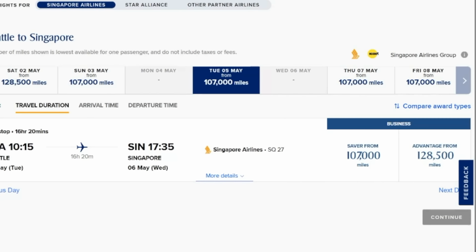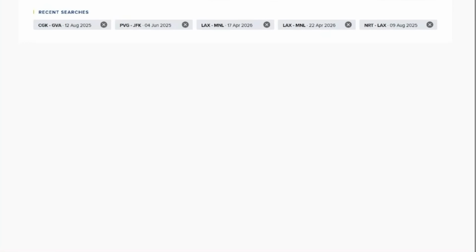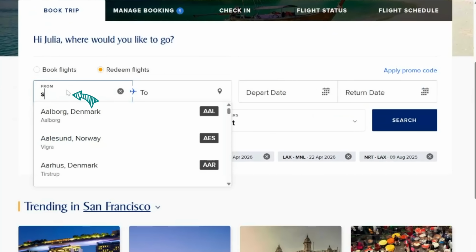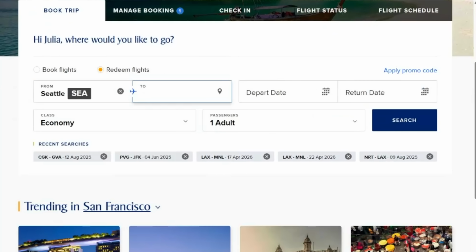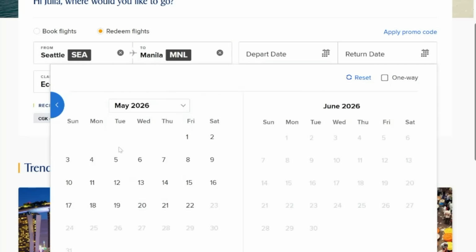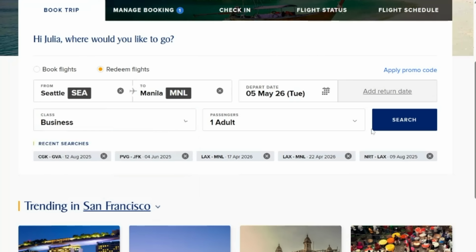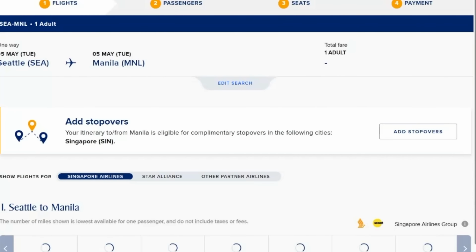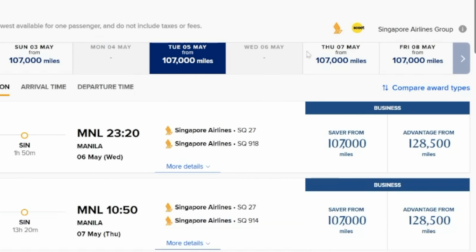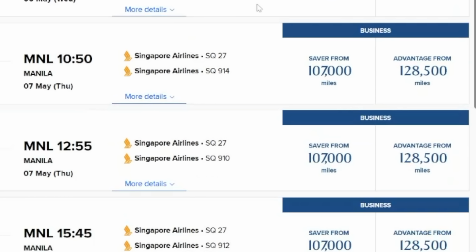But this gets even better. Not only do they have Saver Space for this route, but if we do the same search where we are redeeming flights from Seattle and we are searching all the way to Manila, Philippines for the same date on May 5th, one way for one person in business class, and then we click on search, it's still the same price. Even though we've tacked on another leg here, Seattle to Singapore would be 107,000 miles, but Seattle through Singapore into Manila is also 107,000 miles.